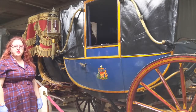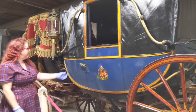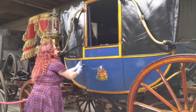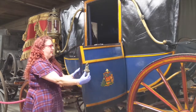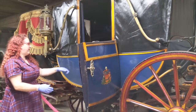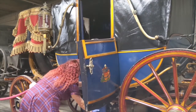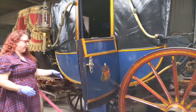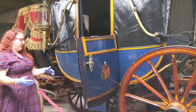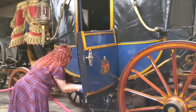Now we're going to take the opportunity to have a quick look inside, which is something most people don't get the opportunity to do. So straight away, we can see that there's quite beautiful blue inside. A lot of carriages do have these fold-down steps, particularly these kind of ceremonial vehicles. So I'll just fold the steps down as well.